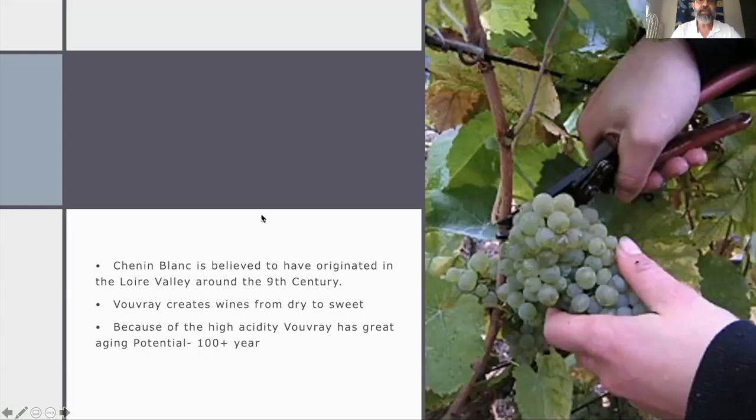Chenin Blanc is believed to have originated in the Loire Valley around the 9th century. Vouvray creates wine that can go from very dry to extremely sweet, and it has a really beautiful acidity, and it has aging potential up to 100 years old, depending on the wine. So Chenin Blanc really ages really well, especially in those mineral soils, in those limestone soils, I should say.